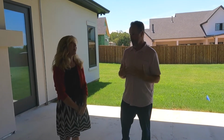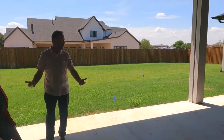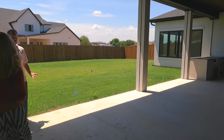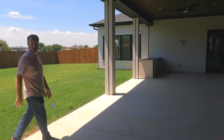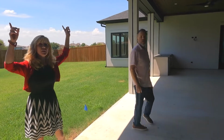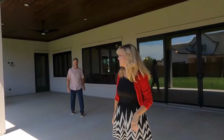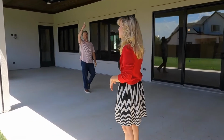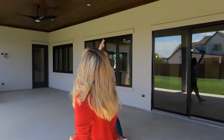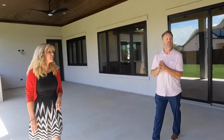I've got patio envy. I know you do. This thing is what, like 15, 20 feet out by 40, 50 feet? Yeah, and if you notice, this thing is huge. Up here you can see they have the screens that come down. We'll cut this off and make it basically a whole other room to your house, which is fantastic. They carried the V-board stained ceiling, which is nice.